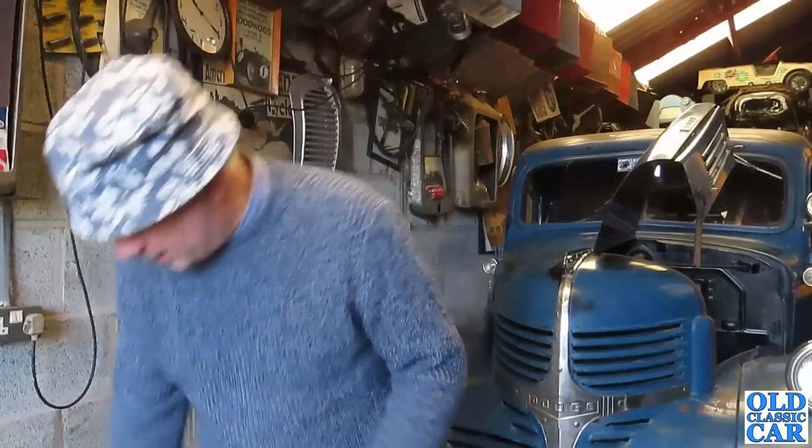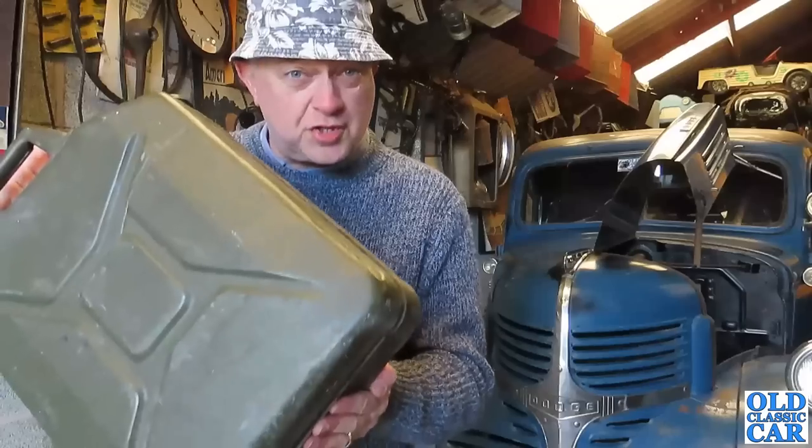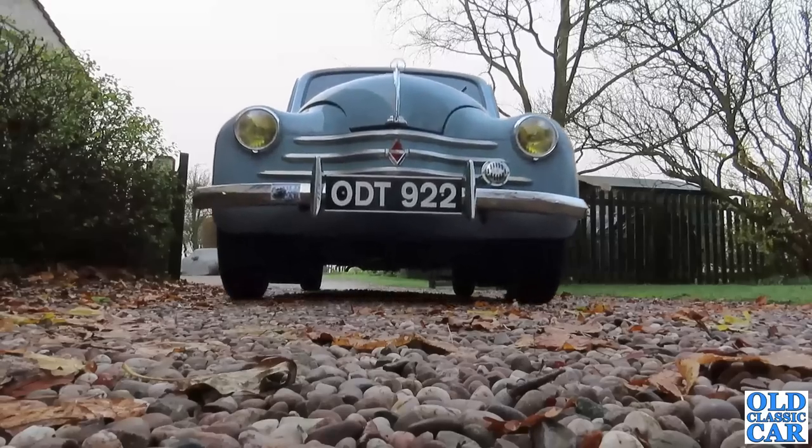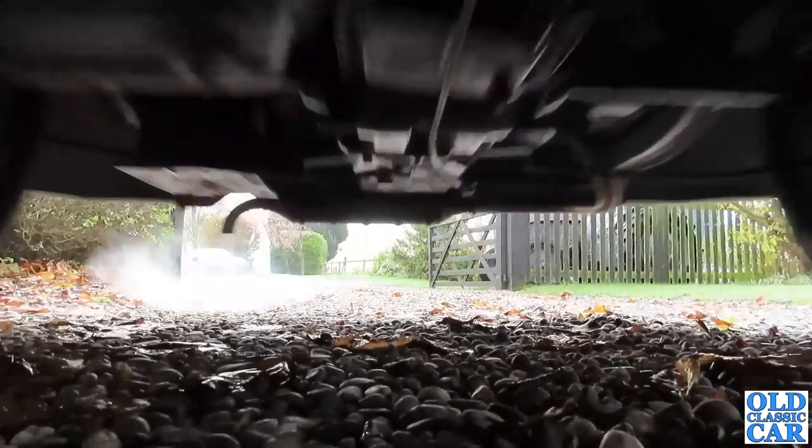Now, the plan today is to take the trusty old jerry can into town and fill it up with fuel, because on Sunday it is the Hopley House Farm Shop Classic Car Meeting, Sunday morning meet. You may remember in the video towards the end of 2022, we took the Renault 4CV on its very first outing shortly after we bought it.